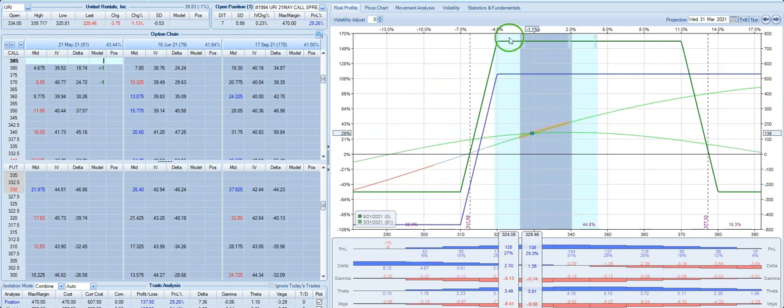We have our long vertical spread that's going to appreciate in value. At the same time, we have to assume that over the next couple of weeks, the 370, 380 is going to decay. It's going to lose some of its value. So we could potentially make money in both spreads.